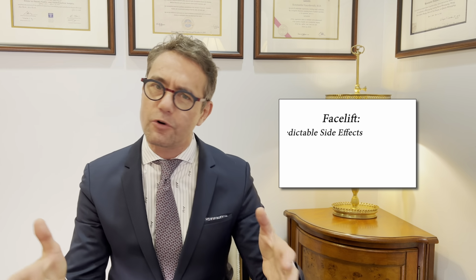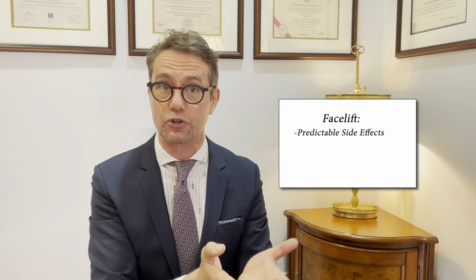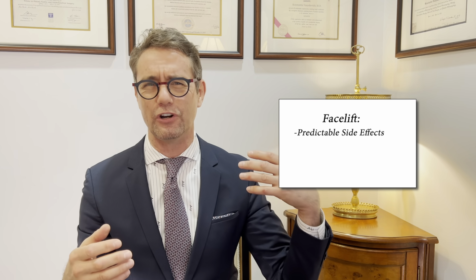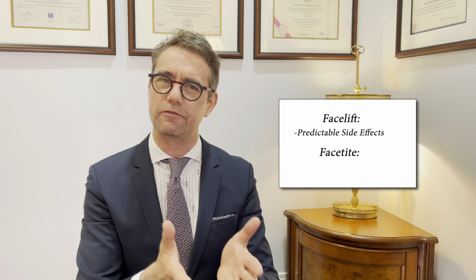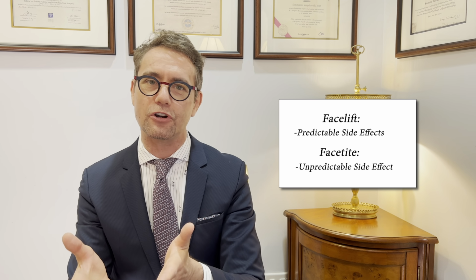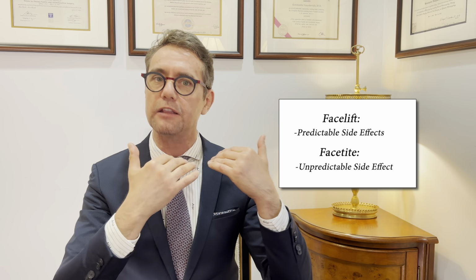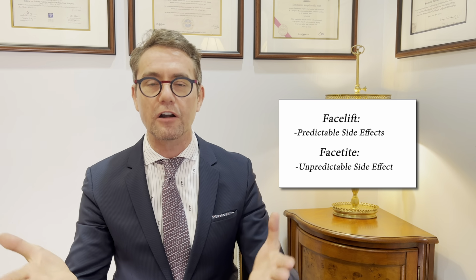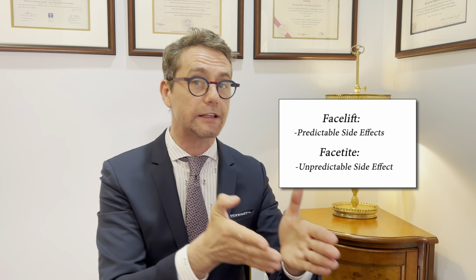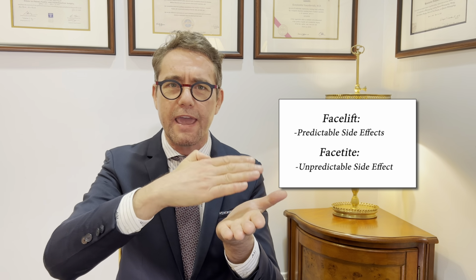The side effects of the facelift are fairly easy to predict. And of course, there could be some surprises. Not everything is 100% guaranteed in medicine or in surgery. But with the facelift, you kind of know what to expect. With a FaceTite procedure, you're really uncertain what kind of result you're going to get, and you're also uncertain what kind of side effects you might get. With some people, it looks great, everything tightens up, the fat is removed, and the face looks younger. With other people, they either would not get sufficient results, or they would develop scar tissue under the skin that would make the skin look uneven.